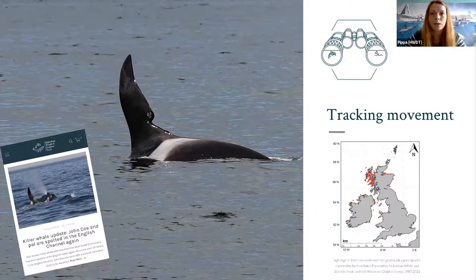Most sightings are based on the West Coast, but it's incredible to show how one photograph can have such an impact, because what happened in May was that a photograph was taken of this animal, John Coe, down in Cornwall. This was mind-boggling for us, because although it's likely that John Coe's range extended into England, this is actually the first ever report of this killer whale since 1980 being seen in English waters, let alone as far south as Cornwall. So we can learn about these animals' ranges just from single photos here and there.